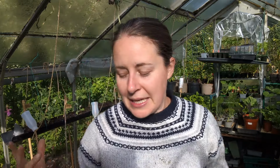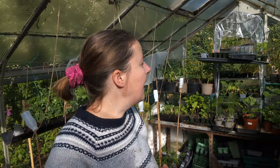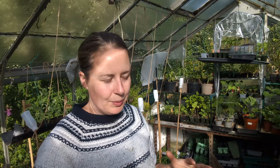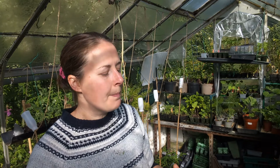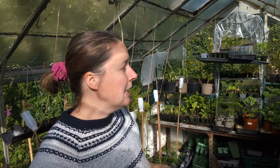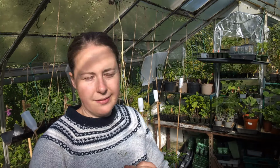But I have been thinking that although I did want to put the tomatoes directly into the ground in the greenhouse, probably that's not the best idea because of the amount of bindweed that is in that section. So I think what I will do is have them in pots in that greenhouse anyway. So I can pot them on here and then transport them there when the glass is in the greenhouse.